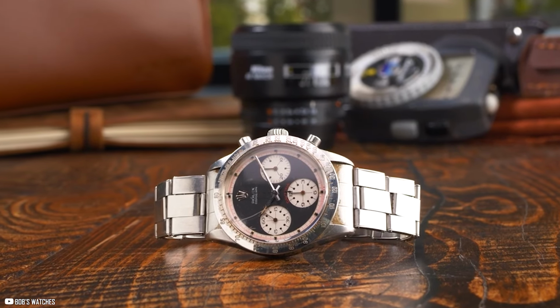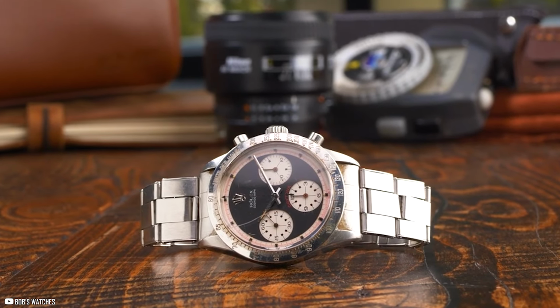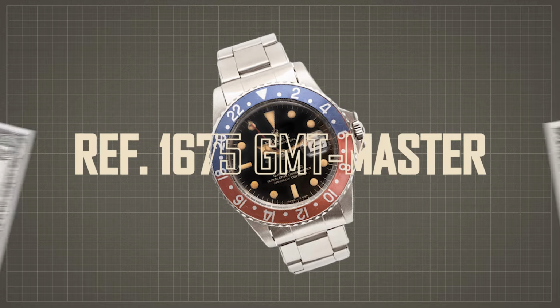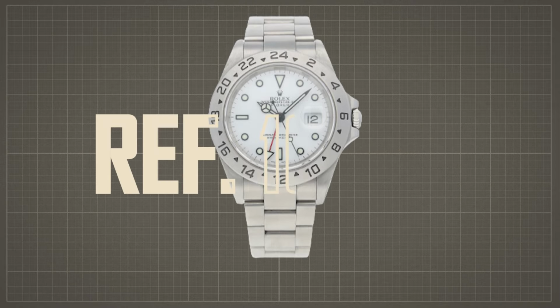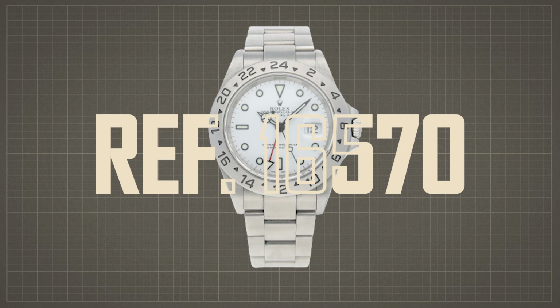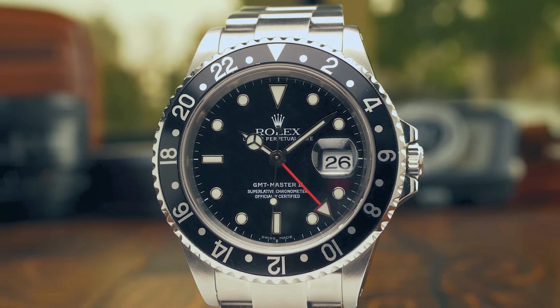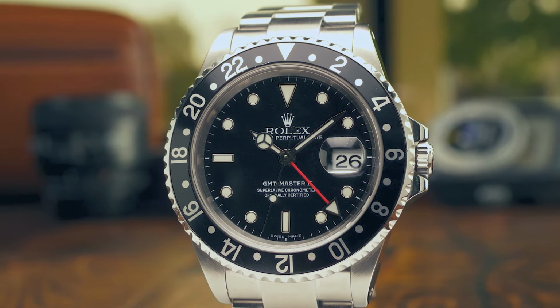The price of a vintage Rolex is typically exorbitant, and the reference 1675 GMT Master has been on the pricey side for a while. But the following reference 16570, with its same case and acrylic crystal, and where you can even find older versions with matte dials, offers much of the same retro appearance and feel.